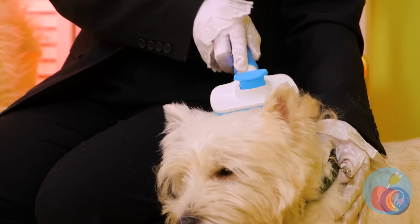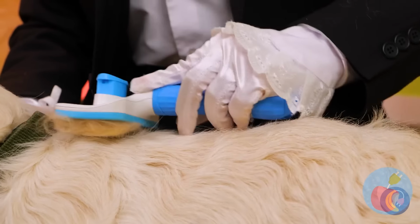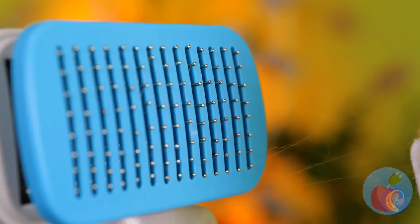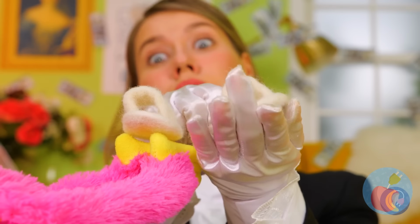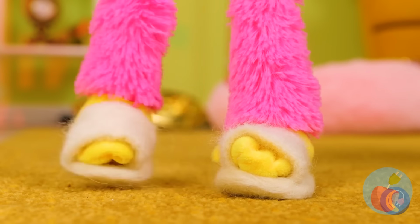With all that fur, it's about time we get to brushing it. And look. This brush makes cleanup a breeze. Still, let's not waste such nice soft fur. So hard to get things in kissy size.